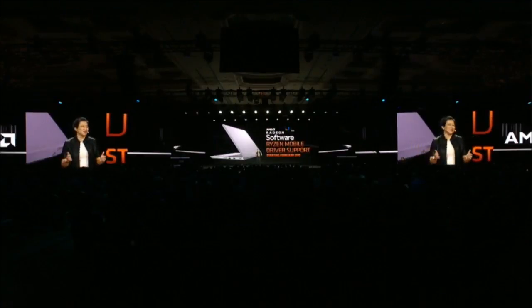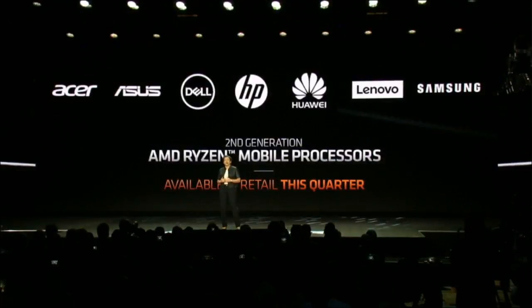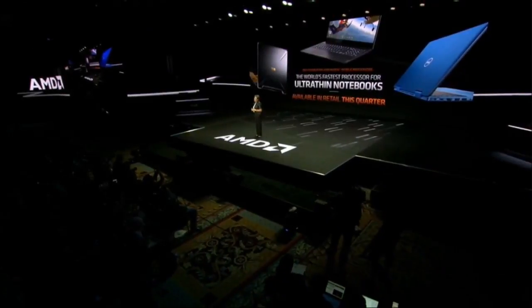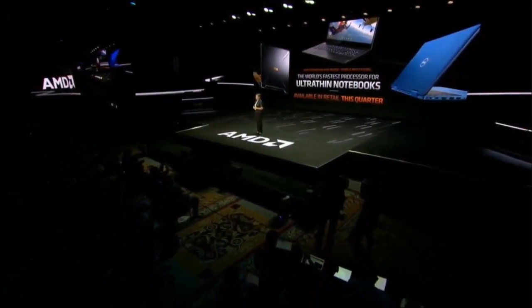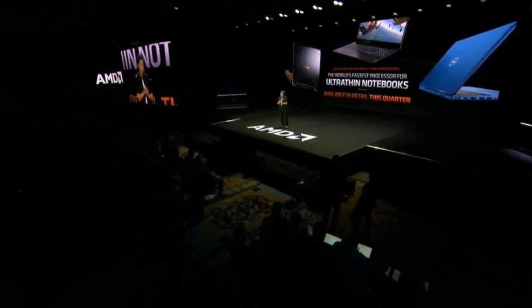Now, the chips are great, but all of this innovation really comes together in new systems from the world's top OEMs. And we are extremely honored to have a record number of Ryzen-powered notebooks coming to the market this year, from Acer, Asus, Dell, HP, Huawei, Lenovo, and Samsung. Actually, if you walk the show floors, you can see many of these new designs on display here at CES. And you're going to see them available in retail later this quarter. So really cool, and thank you for everything.